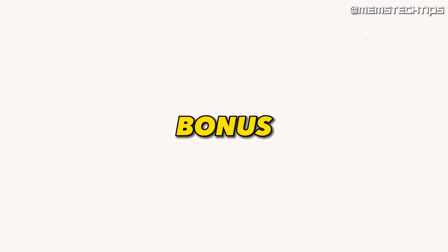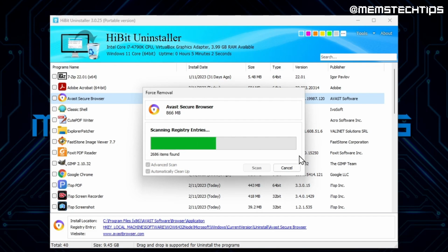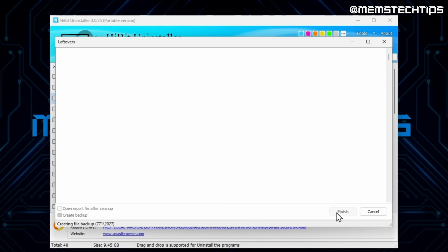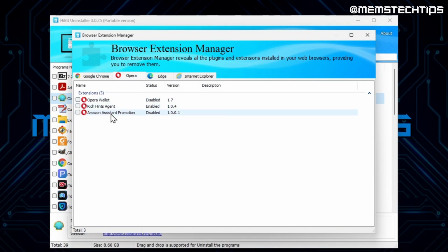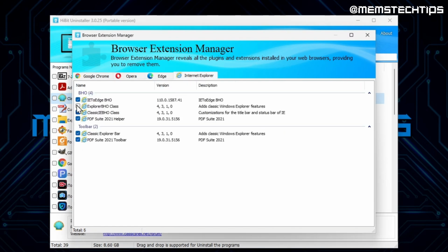As an added bonus, I recommend using Hybrid Uninstaller, which is not a virus removal tool, but can still help us double-check some things. Firstly, you should use it to uninstall old and unused software on your system, but it has a great range of other tools we'll be using. Let's start by using the Browser Extension Manager. Here's a list of browser extensions that are installed in the different browsers running on your system. Select any extensions that are unknown to you or that you're not using anymore, and then uninstall them.